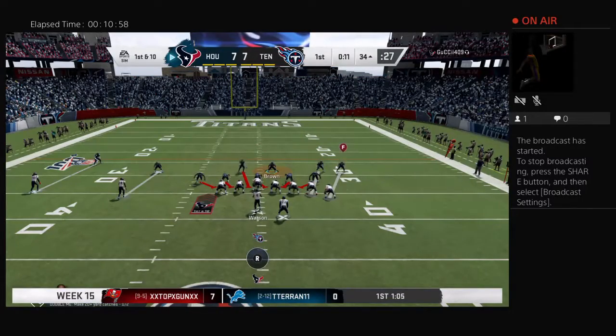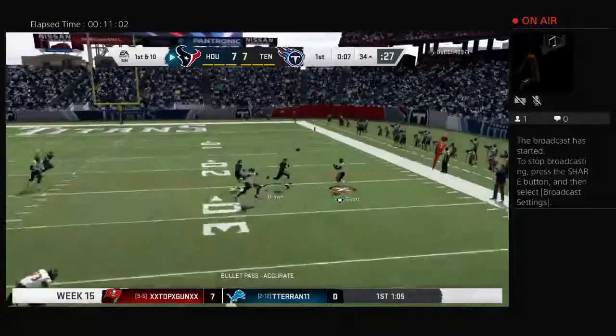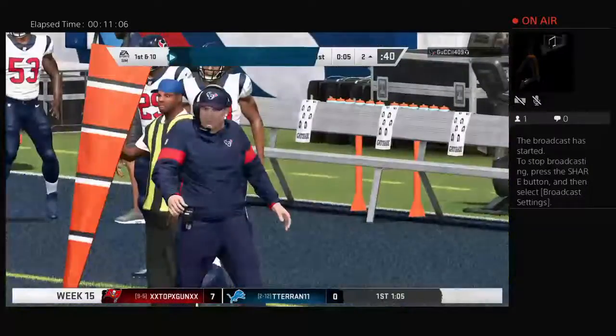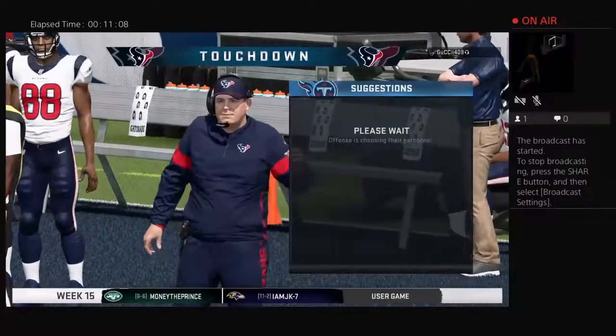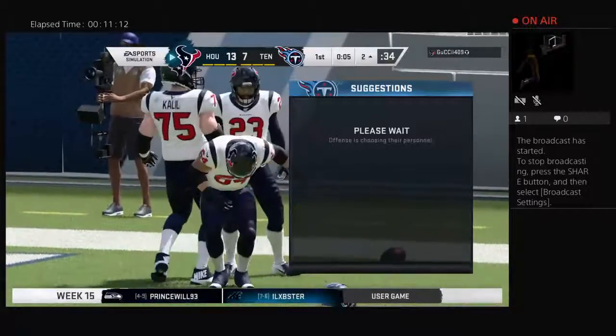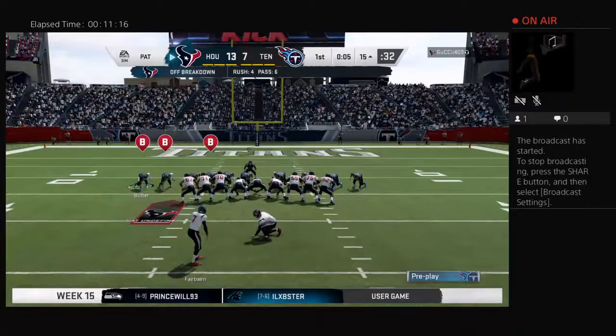Check nickel, nickel, nickel. After the interception, here's Watson. That one complete to Elliott. And he'll take this one in for a Texans touchdown. 2 first-quarter touchdown passes now for Deshaun Watson. And the Texans have taken the lead.